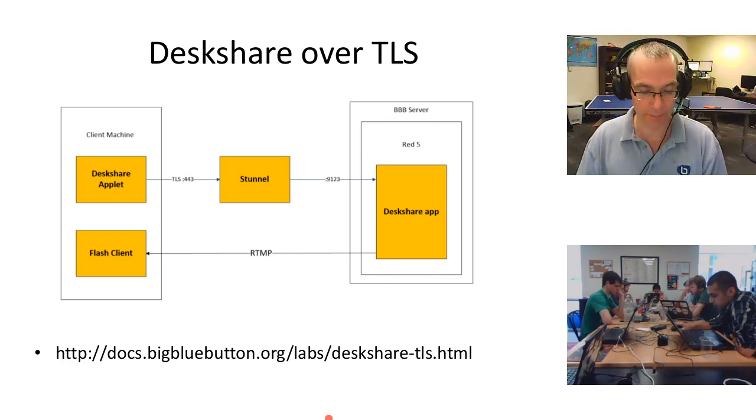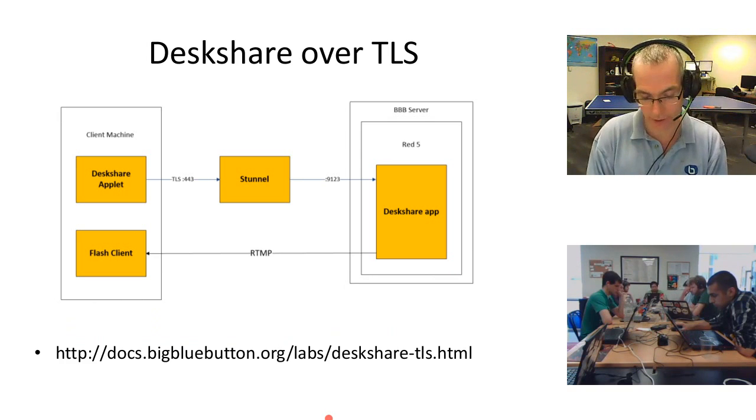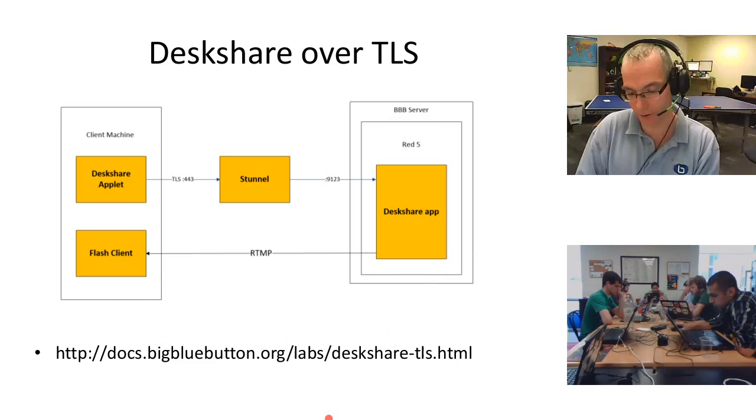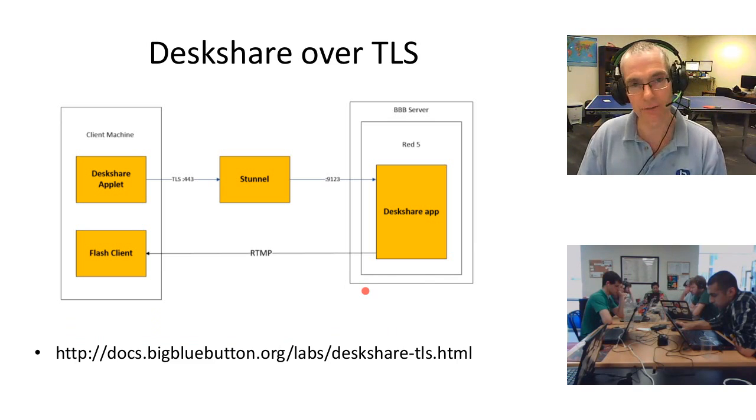Another piece that was added: we're always looking at making BigBlueButton more stable, easier to use, featureful, secure, and scalable, in that order. For security, there are always things going on with each release to improve it. We've added the ability to share desktop over TLS, so it's a secure sharing of desktop. It uses Stunnel, which is an open source tunneling server. There's lots of good information at docs.bigbluebutton.org, in the labs section.